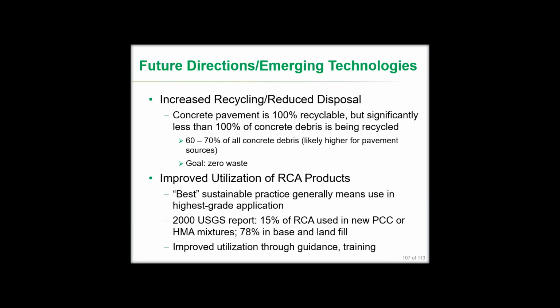And we can also improve the utilization of those products. Best sustainable practice means using them in the highest grade application. A lot of times that means back into concrete mixtures, either in the bottom lift of a two-lift or into a concrete pavement surface by itself. It's been a little while since anyone reported on this, but 15 years ago the USGS reported that 15% of crushed concrete was being used in new concrete mixes and 78% in base and landfill, with the remainder going elsewhere. So we can do better.